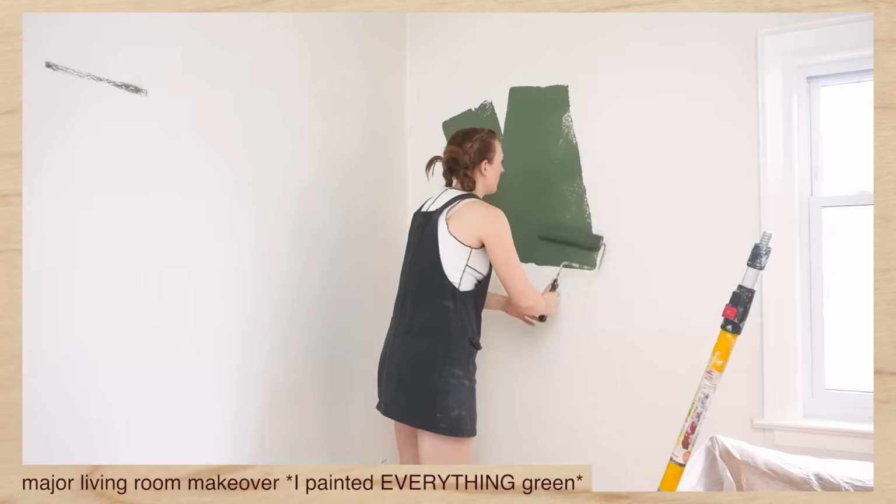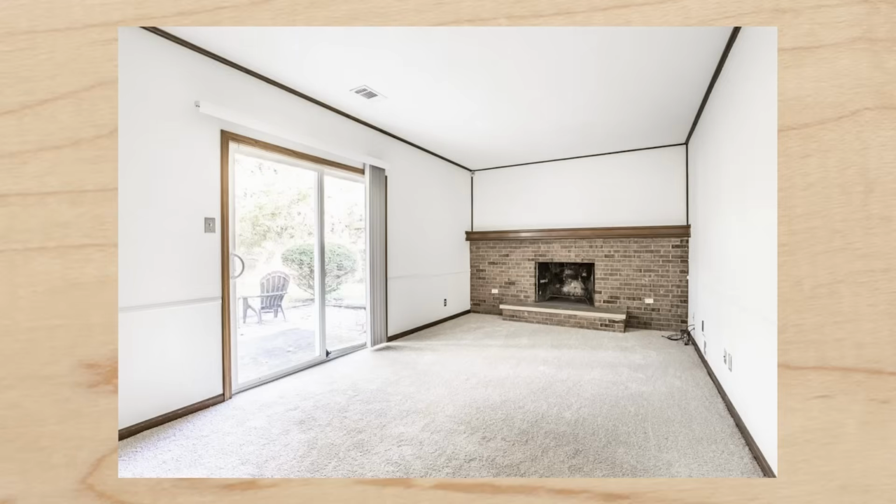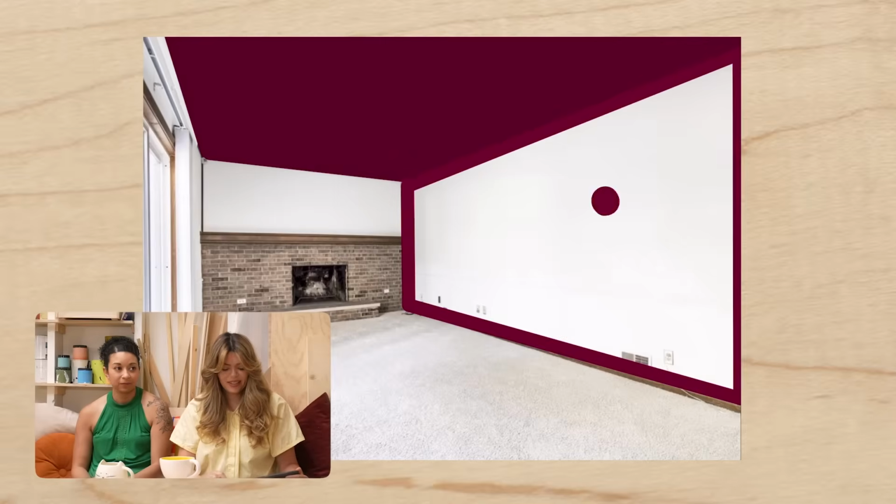I just did a moody living room makeover and I went green, but if I wasn't going green, my other color was gonna be like wine. And I think the wine color would complement this fireplace. I'd love to leave the brick as is personally. So how do we feel about like a winey Bordeaux plum color on the wall? I love it. Okay, great. Easy. I think that was the fastest we've ever all decided a paint color together. Let's go. Let's keep it going.